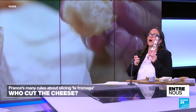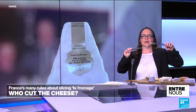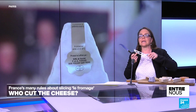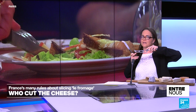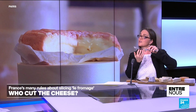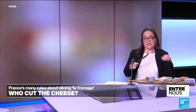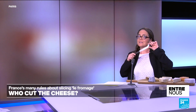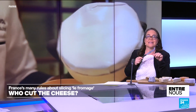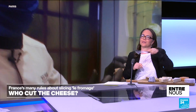And here, there are a few elements to keep in mind. It's often a very thin knife. It can have teeth like here, and there are sometimes holes in it to reduce the surface area so that a softer cheese won't stick to it. And quite often, it has this little double-pointed end. This is handy because it means that you don't have to touch the cheese. You can slice into it and then stab it and put it onto your plate.